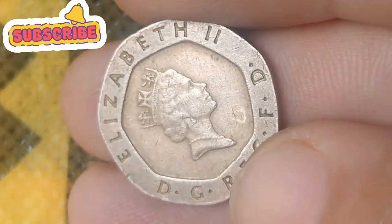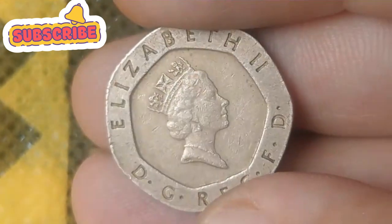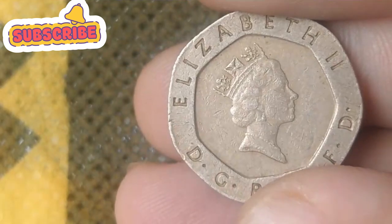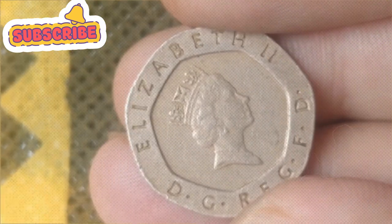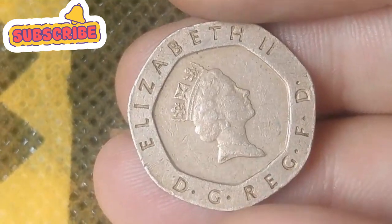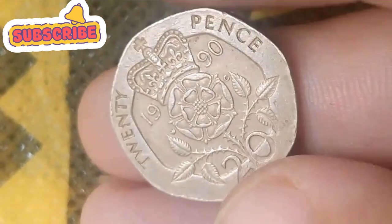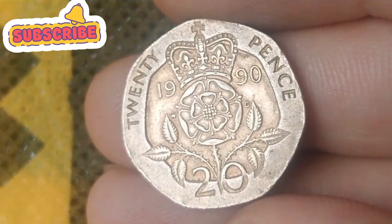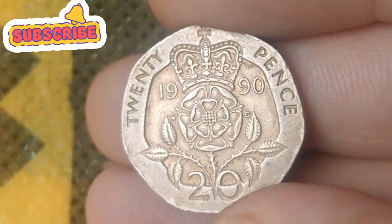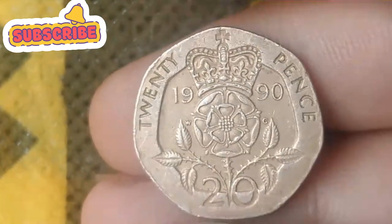Meanwhile, its legend spread beyond British borders. American collectors, long fascinated with UK coinage, especially pieces bearing Queen Elizabeth II's portrait, began to take note. The story had all the elements that captured attention: a modern coin with an astronomical value, a design steeped in heritage, and a riddle at its heart. In coin shows from London to Las Vegas, from Birmingham to Boston, the 1990 20 pence became a conversation starter. Dealers pinned it to their marketing. Collectors made it a centerpiece of display cases. Even casual hobbyists now held on to any 1990 20 pence coins they came across, just in case.